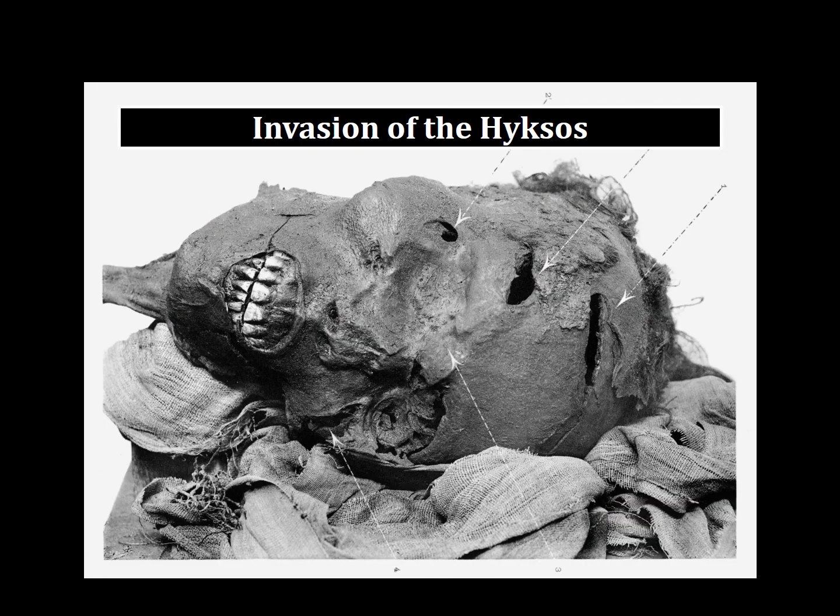Despite the military power and expansion seen during the Middle Kingdom, there is an invasion by a people known as the Hyksos, and they sweep through Egypt, and they are able to completely topple everything that has been built in the Middle Kingdom in terms of Egyptian society. And this is an extremely violent invasion. You can see here this severed head. There's an axe hole in the forehead. Obviously, that's what killed the guy.